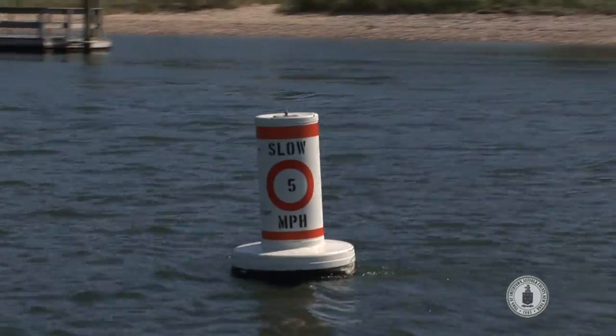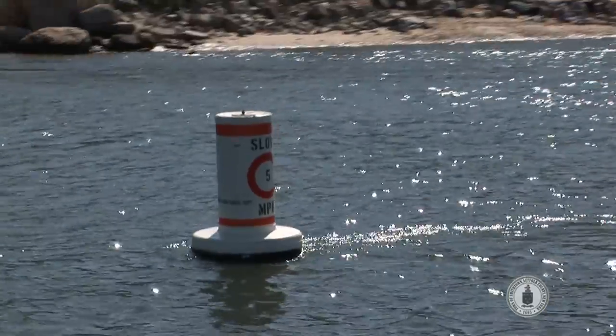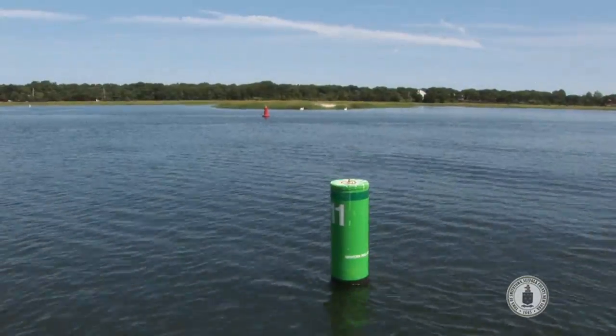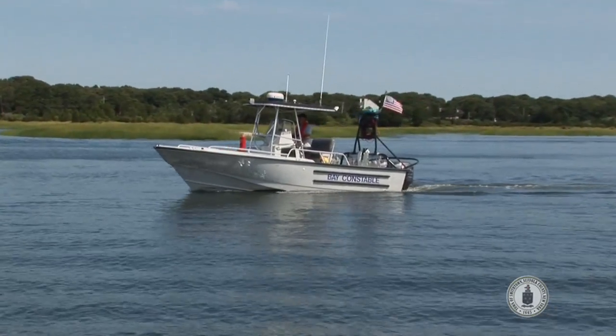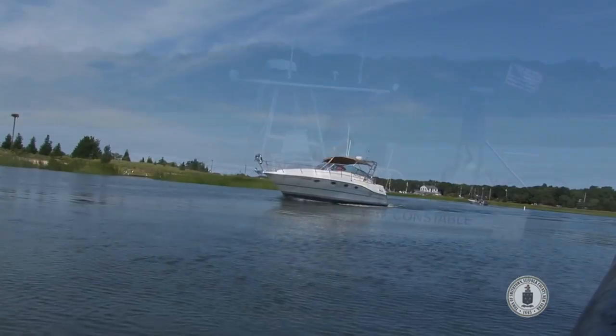There are buoys that are in the channel that designate this. They're white buoys. They give you information. There are white buoys in the channel that say 5 miles per hour on them, and there are other buoys that say no wake. In addition to those, you have red buoys and green buoys. When you're entering a channel and in the waterways of the town of Smithtown, as well as the waterways of the United States, the red buoy should be on your right-hand side.